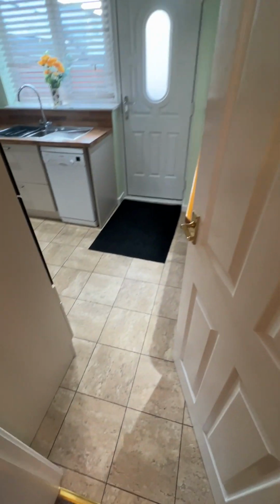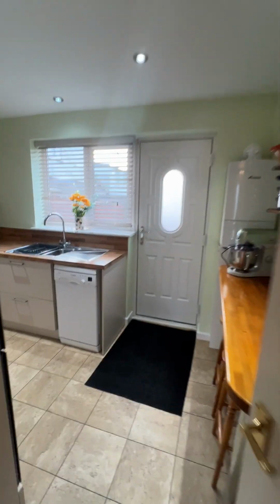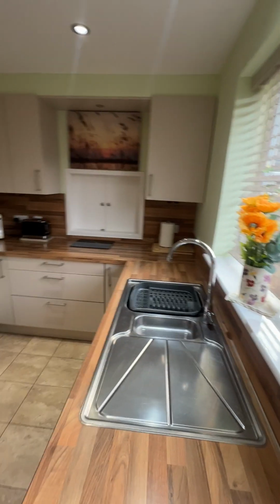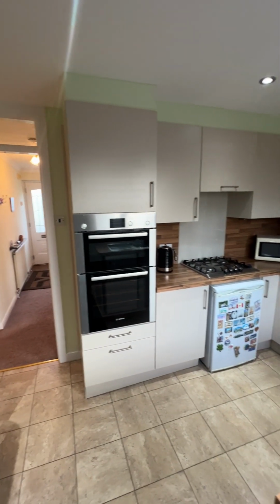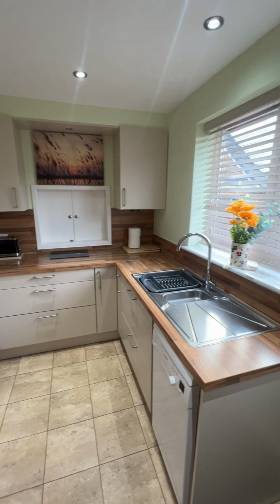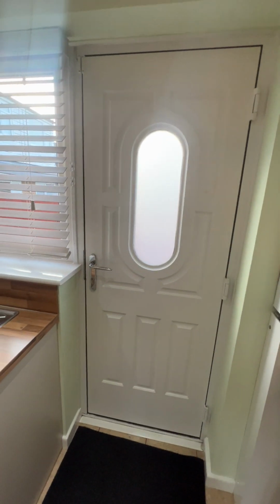We're then into the kitchen space. Gas central heating in the property. We have a lovely modern fitted kitchen space with a side door to the exterior.